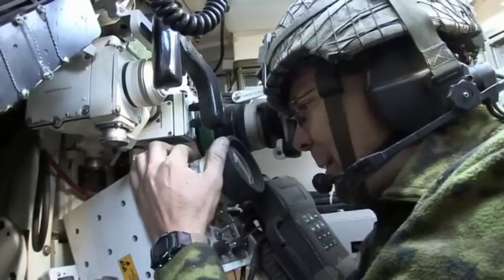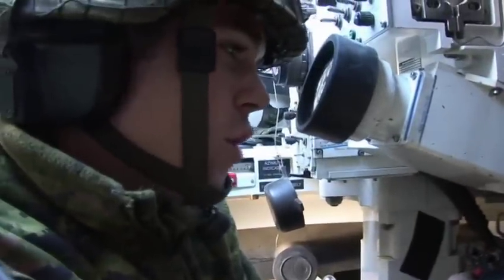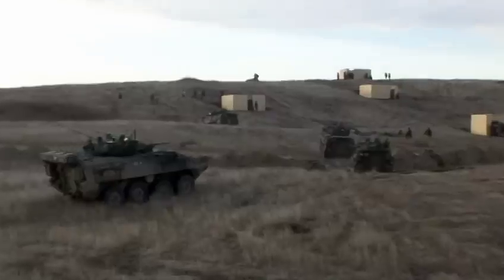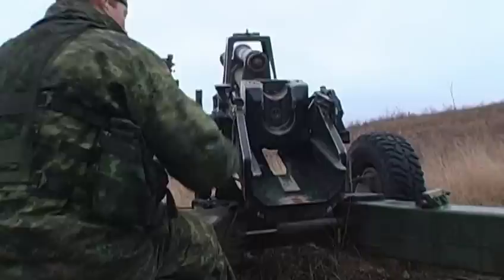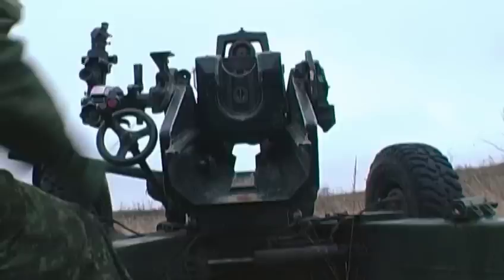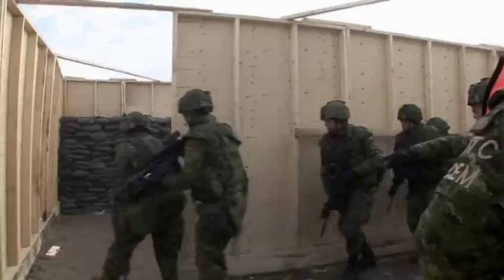With a crack of gunfire, the attack commences. Everywhere you look, there's activity. Armored fighting vehicles attacking. Soldiers clearing houses. Artillery raining down nearby. Like an opera or stage play, this attack is beautifully orchestrated. It's all done with a single purpose: to achieve the mission. To win.